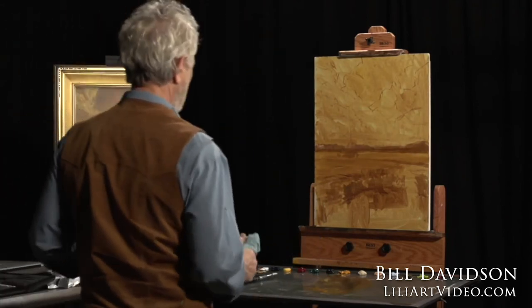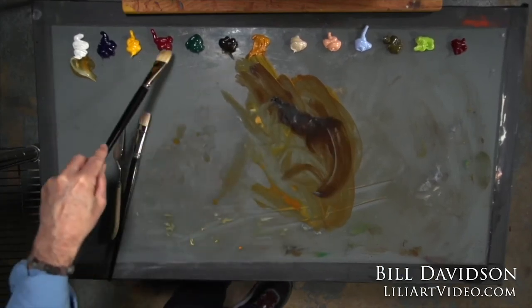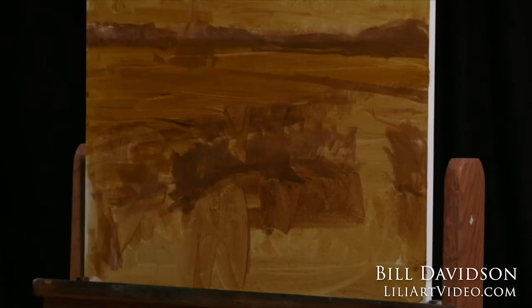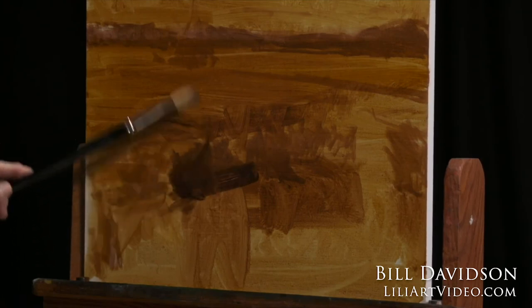Now, what I'm going to do is go back and put just a little bit of dark in so I can see where the real dark is running in the painting. Same thing, just be careful. This stuff's still going to be real thin because I want it to dry before I start putting real paint on here.